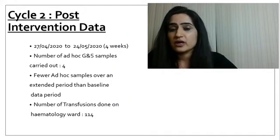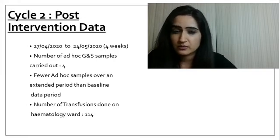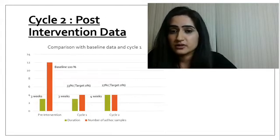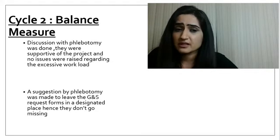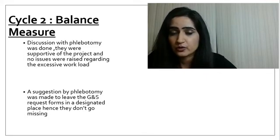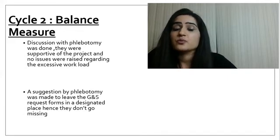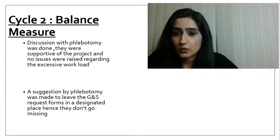So in cycle 2, which ran over 4 weeks, we saw that the number of ad hoc group and safe was 4, but it obviously ran over a longer period. The total number of transfusions done in the ward were 114. And as you can see, overall, from 100% down, came down to 33% in cycle 1 and down to 27% in cycle 2. The balance measure we discussed with the phlebotomy, and they supported the project, and they did not report any increased workload. A suggestion was made by phlebotomy to put the forms of the group and safe in a designated place so they don't go missing.